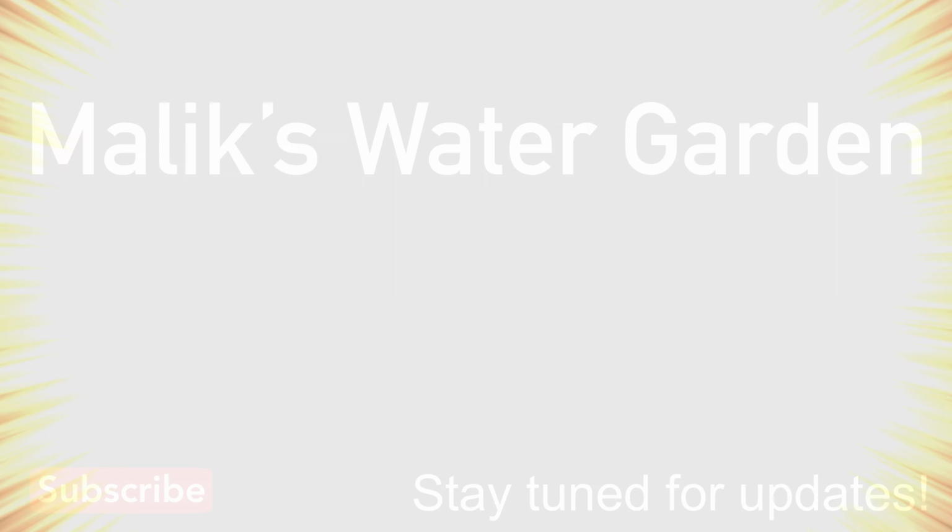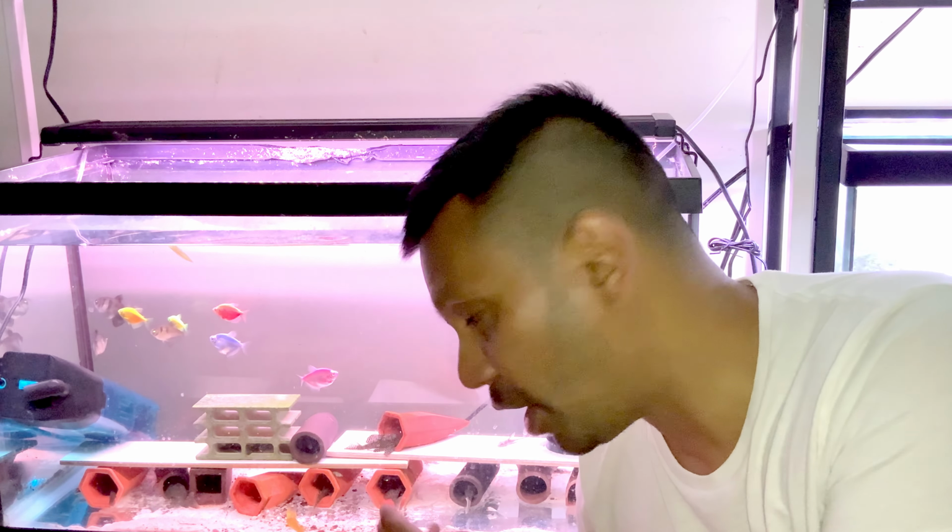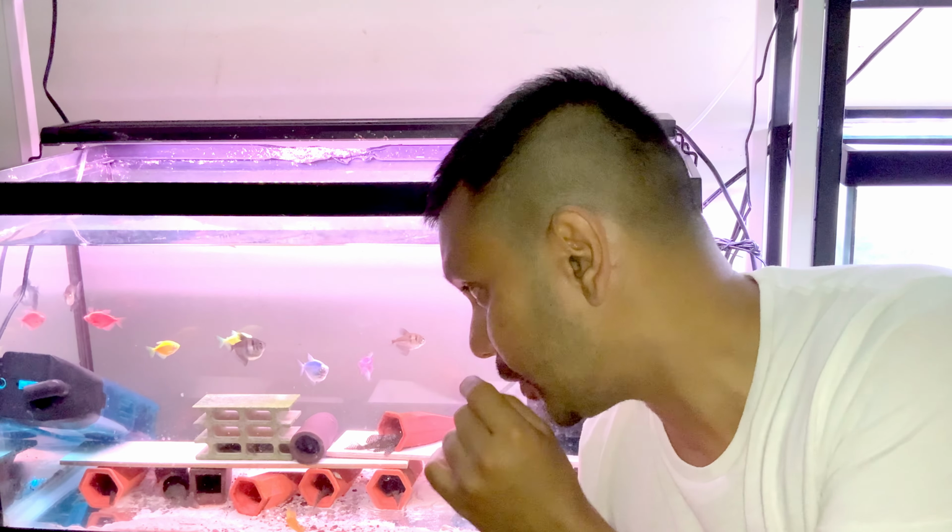So these 5 fish are actually genetically modified glowfish. They're not dyed, they're not colored or anything like that. I know a lot of people have misconceptions about these particular animals, but they are genetically modified. They take a gene from a cuttlefish, the fluorescent gene, and they insert it into embryonic black skirt tetras.